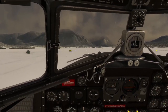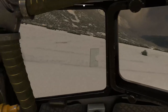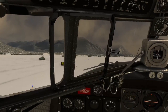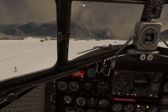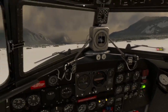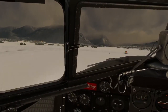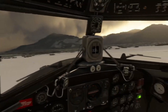The position that this has you in puts that window sill right in your way. Oh, but the window does open. That's kind of cool. It's cold out, but that's pretty cool. I have very little time in this aircraft, so it'll be kind of cool to actually experience all this stuff. The wind was favoring it. So we'll go ahead and depart.